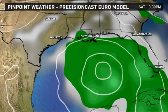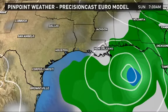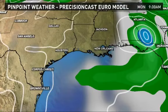Now let's see where it goes for Sunday morning. The European starts turning it and staying to our southeast by Sunday morning. Remember, the GFS had it right on top of us by Sunday morning. So Sunday morning, Sunday evening, the European takes it more to our east, towards Panama City, Apalachicola, as you can see by Monday morning, inland across South Georgia. So right now, a little difference in the models. Once we get past Saturday, GFS brings it towards us, European turns it and takes it towards parts of Florida.